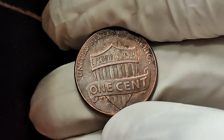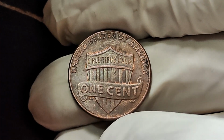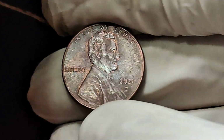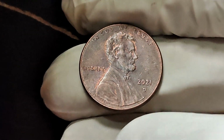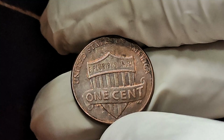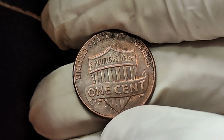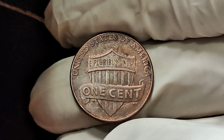By the way, if you're already thinking, a penny? Worth $1 million? Yeah, right, well, you're not alone. But as they say, one man's trash is another's treasure. In this case, it's literal. So, why is the 2021 D Lincoln penny causing such a buzz? Let's dive into the fascinating world of coin errors and minting anomalies.